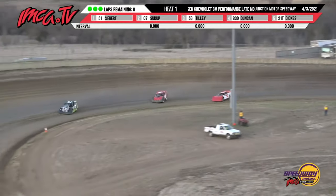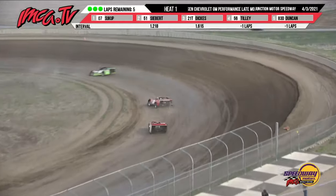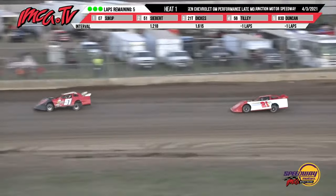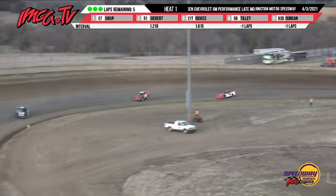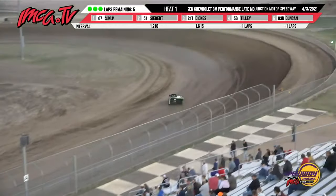6 laps in this one. Heat 1 of 2 in your late model division. Sukup your leader, Siebert, Dickus right there behind him. Sukup opening about a 4.5 car length advantage already on the opening lap. Dickus about a car length and a half back from Siebert. Working off of turn number 4, Sukup with the advantage. Les Siebert back in second.